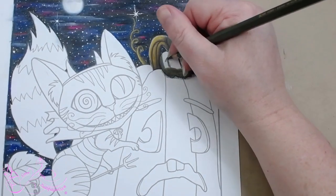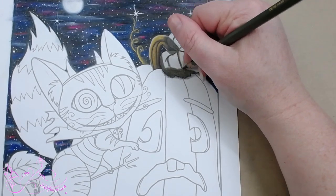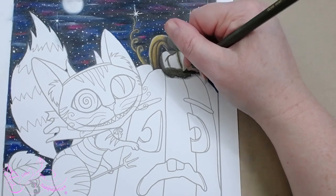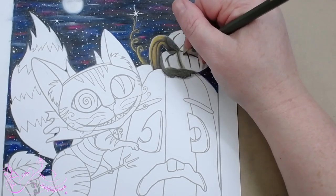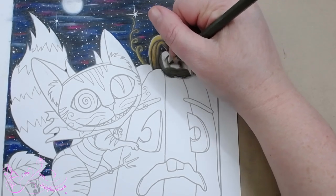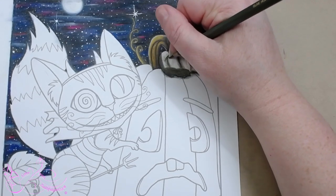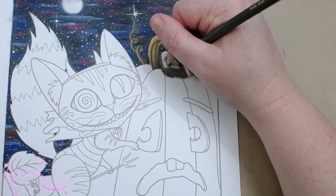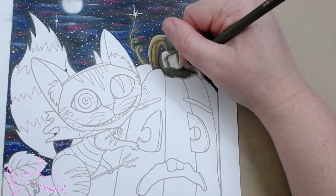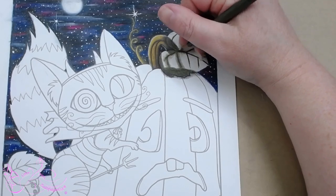Looking good. We're going to add a little bit of the olive black on the outside as light pressure, so just some shading. Just like that. I'm going to do that over the whole vein area, kind of blending off the edge so that it looks kind of smooth in the transition between that really dark layer and the lighter layer.